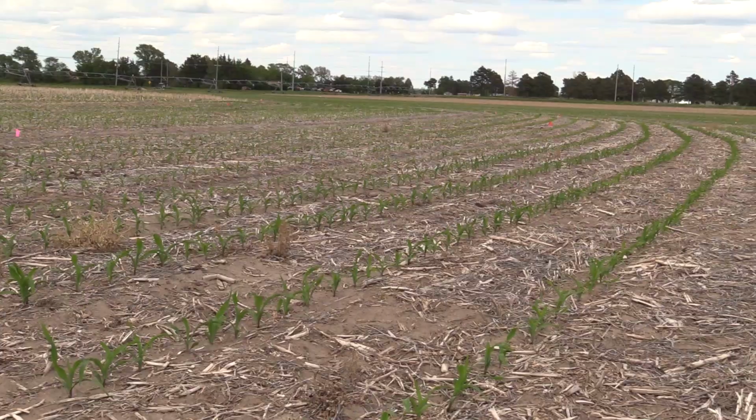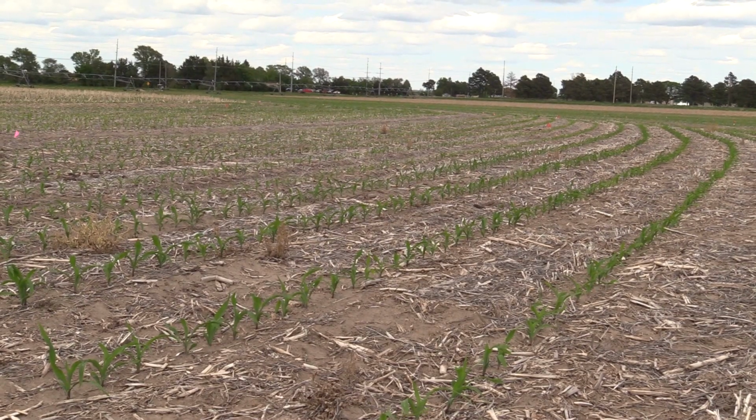It was still in the ground before we got those freezing temperatures. So, yeah, I think we're in pretty good shape, got pretty good stands, and we're actually going to be using an aerial drone to help us estimate population or stand counts in each of these plots here next week.